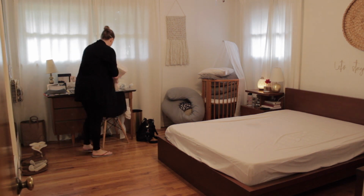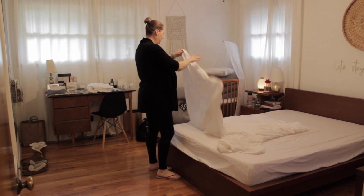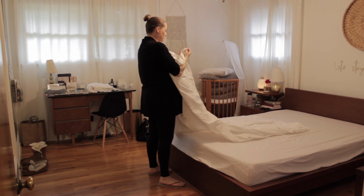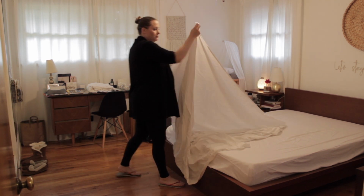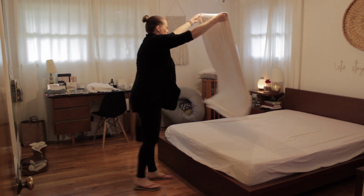But we didn't want to haul the crib all the way up to the attic, so we just went ahead and got it set up in the room. But for now, most of the time it just holds pillows while I'm making the bed, or when we go to bed at night, we'll throw them in there.